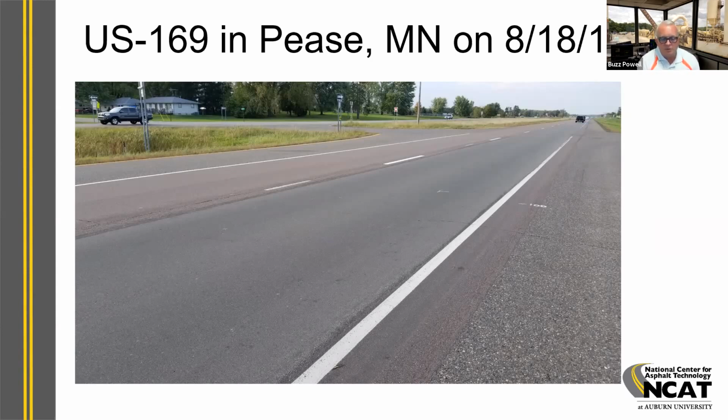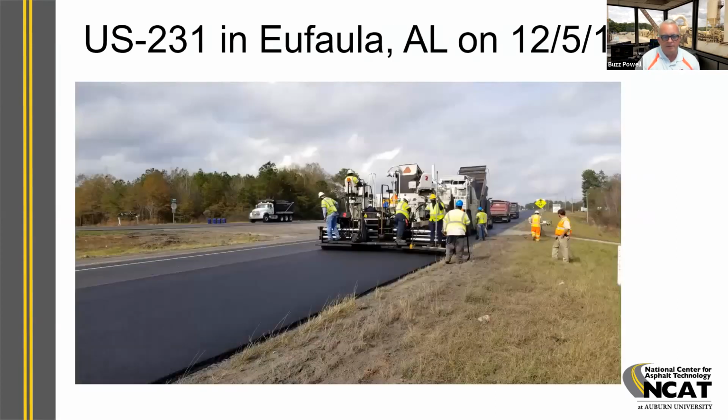And construction was good, and performance has been good so far in an area of the country where the air temperature can easily be minus 40, minus 45 degrees. So this is a very aggressive thermal crack environment, and we had good construction experience, and we've also had good performance experience in Pease, Minnesota. And we also want to give a nod to our friends at MnROAD for making the northern half of our partnership possible. Those guys are great to work with.